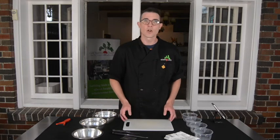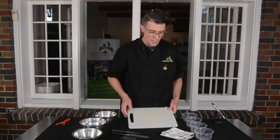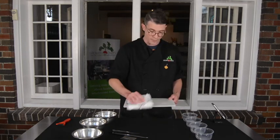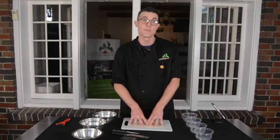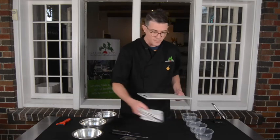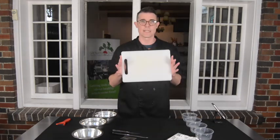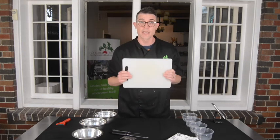So the first thing I would encourage you to do is set them up properly. So you need a clean cutting board that's appropriate sized. You'll need a cloth for wiping it off. You may need a second wet cloth to put underneath to keep it from sliding around if you're working on a counter. And then from there, you want to help your children to see the cutting board as a workspace that needs to be kept clean.